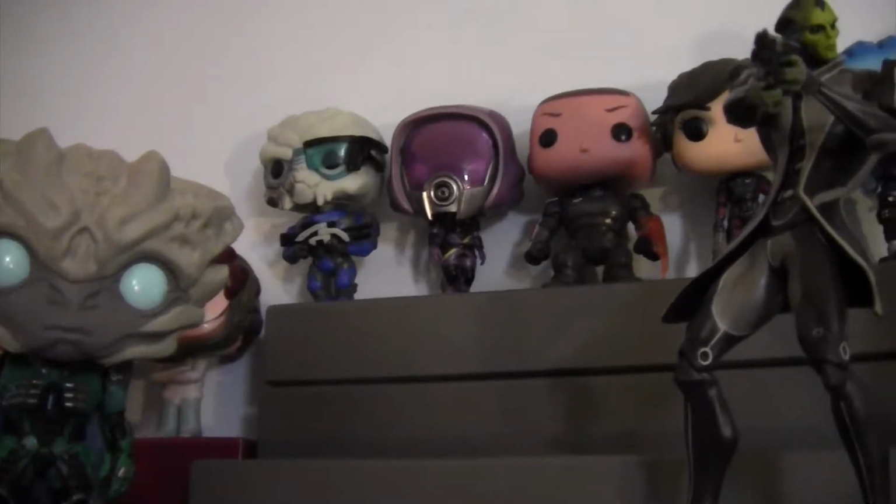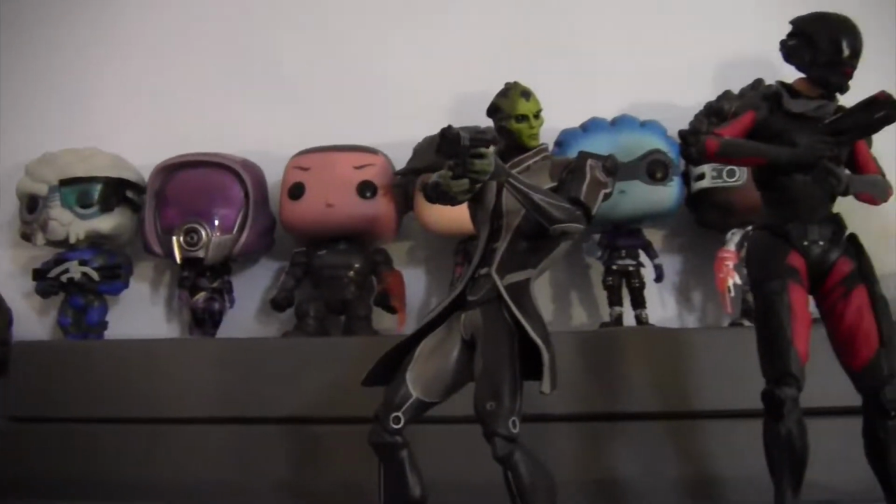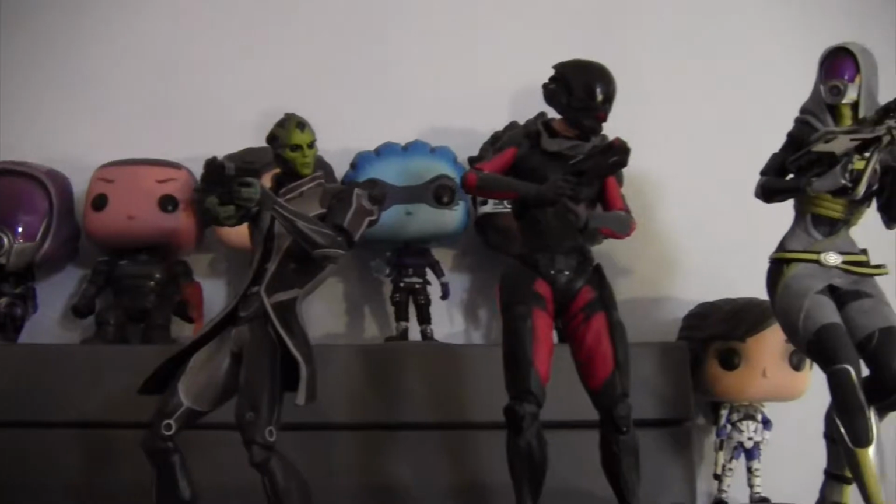Very good find there. She will look great along with the collection of Mass Effect Funkos that I have. At this point, I'm only missing two. I am missing Miranda Lawson and Grunt, who is ridiculously rare and expensive, and I don't think I'll ever get that. Can't believe that they haven't made Funkos of the rest of the characters. There's so many characters from Mass Effect 1, 2, and 3, really, that they haven't covered yet. What's up with that? Come on, Funko, get with it.